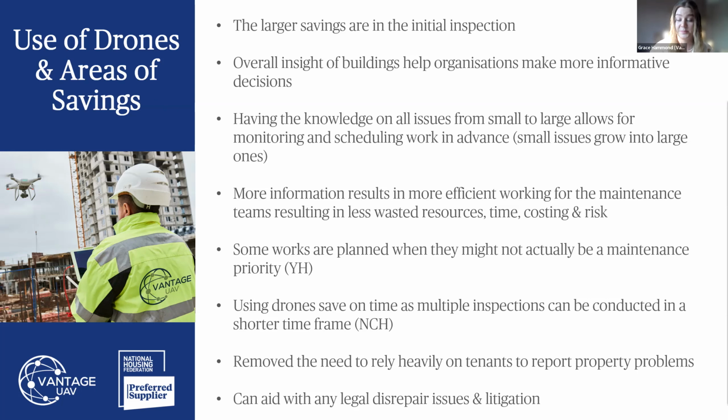So being able to have that information and that insight on what is important, and you can schedule that in, can be really, really helpful. Without using drones, you could be making planned maintenance works that might not be a top priority. So we saw this from the Yorkshire Housing perspective with that beautiful church that had been converted into apartments. That was £350,000 that they were going to invest into a new roof, when necessarily that much didn't need to be pumped into that building.